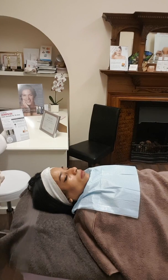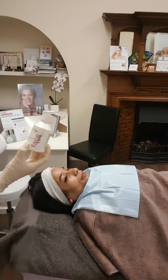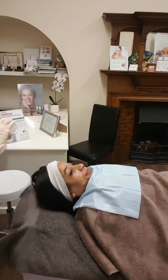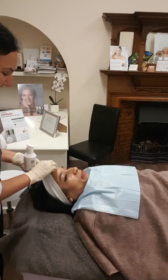Now, after the mask, I'm going to close the pores by applying the toner. The toner I'm using is a strictly professional one for dry, mature skin, and it's with collagen and witch hazel. Yeah, this is 43-year-old skin. And we're trying to maintain the skin, isn't it? We're doing very well. Yeah.